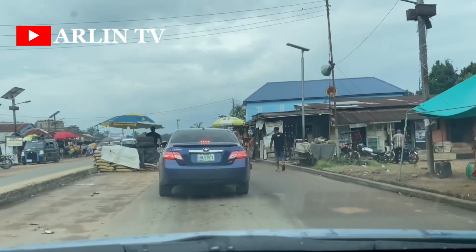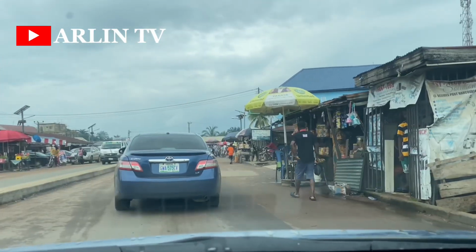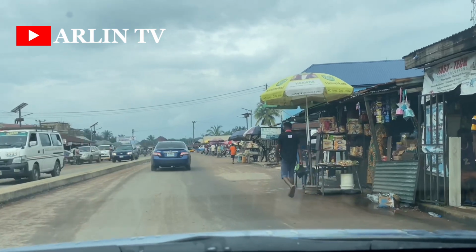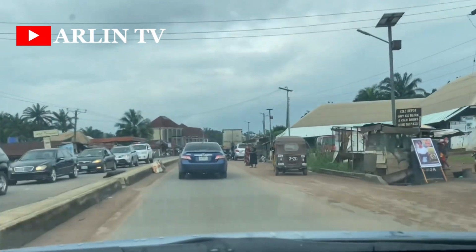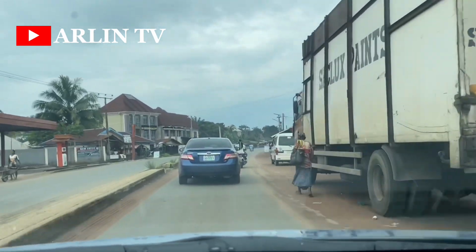We have been getting lots of requests regarding the ongoing work on the Mbaise Umuahia road. So guys, we decided to check it out for you and bring you up to speed as to how the road looks.